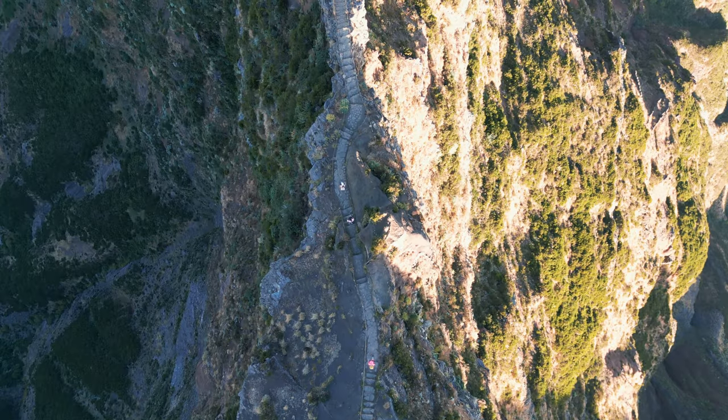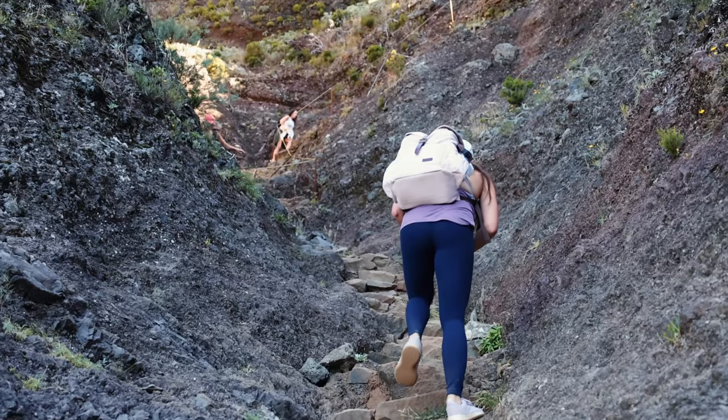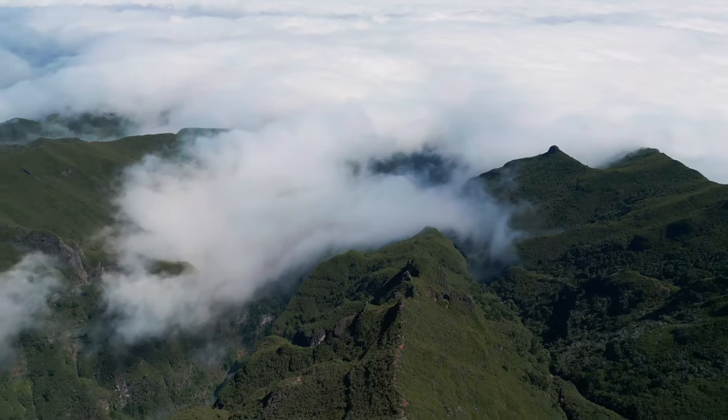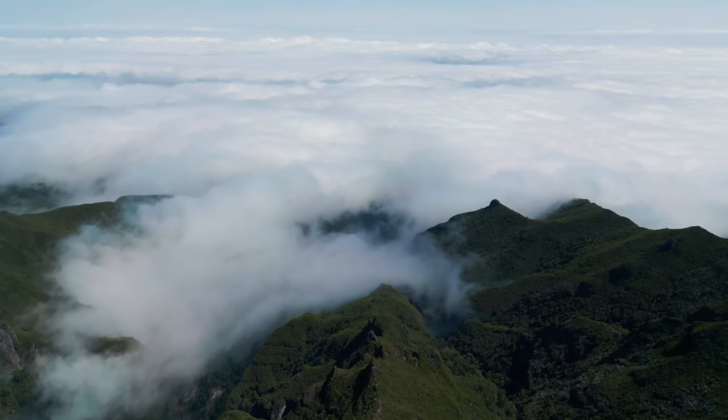Throughout this entire strenuous and rewarding out and back hike of 12 kilometers with over 1,000 meters in elevation gain, you might be fortunate enough to be above the clouds from start to finish. That's where we lucked out and we couldn't get over the intense cloud inversion all around us.